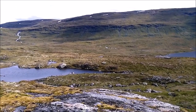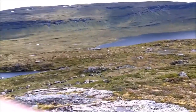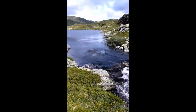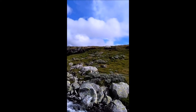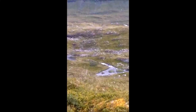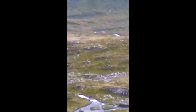Cool, very cool. All this way and no signal. For real. God damn it. How to jump over here to get to the top. There's where I was earlier. Yeah. I don't know if you can see the cabin anymore, but it's far, far down there. You can see it in pixels down there.